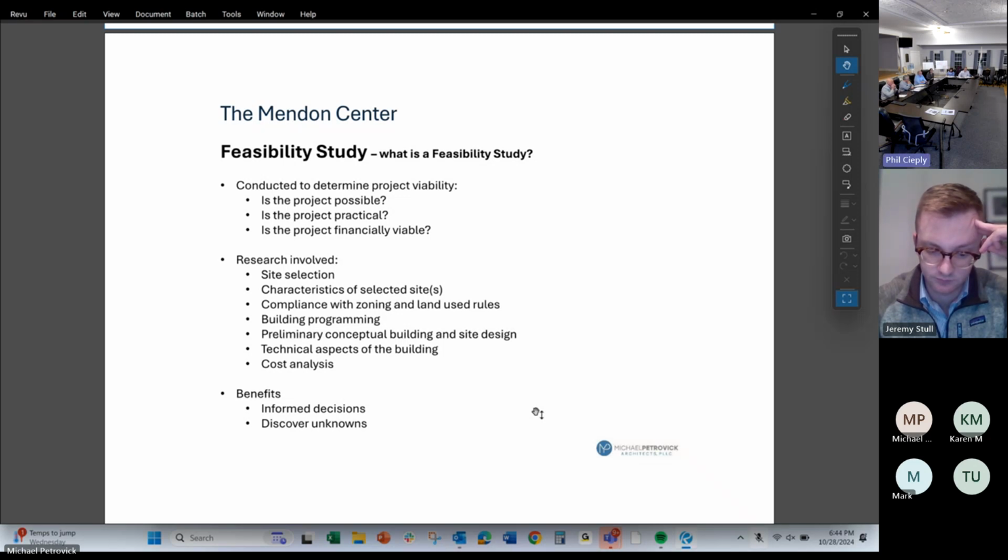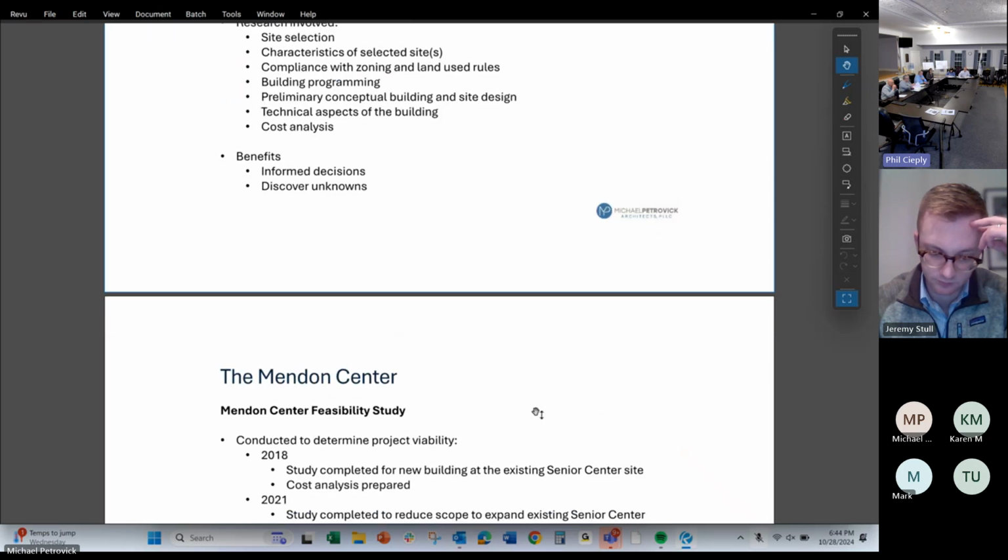The benefit of going through this process is you take all of these pieces and look at them in different ways, and it allows the community to make informed decisions and discover unknowns along the way, which we did discover several of. We've worked through those and came up with several designs.